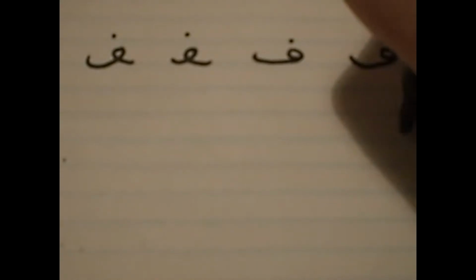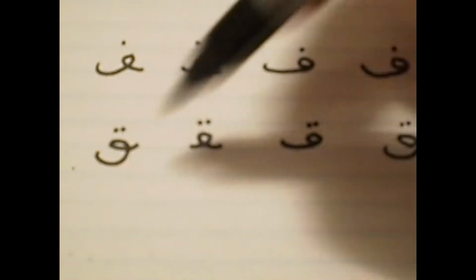Now, very similar to fa, we have qaf. Okay? Qaf is like this. It's almost like fa, but it hangs down a bit more and it has the two dots on the top. Initial qaf is like this. Middle qaf is like that. And final is like that. So it's almost the same as final fa, but it hangs down more and has two dots.